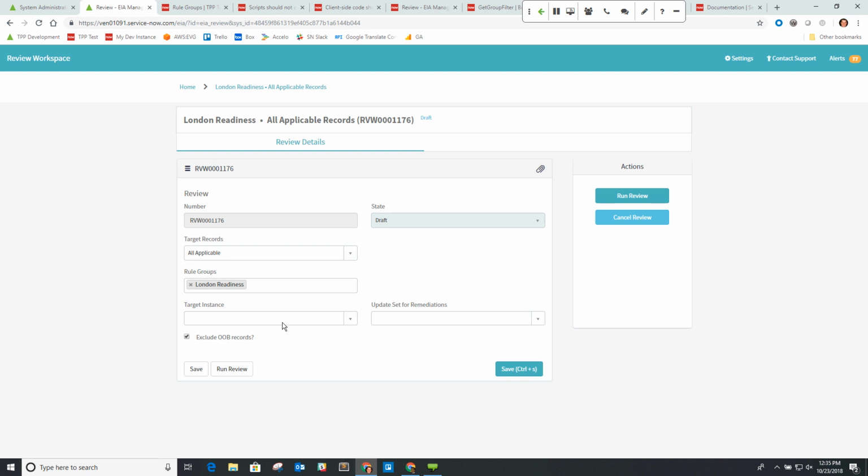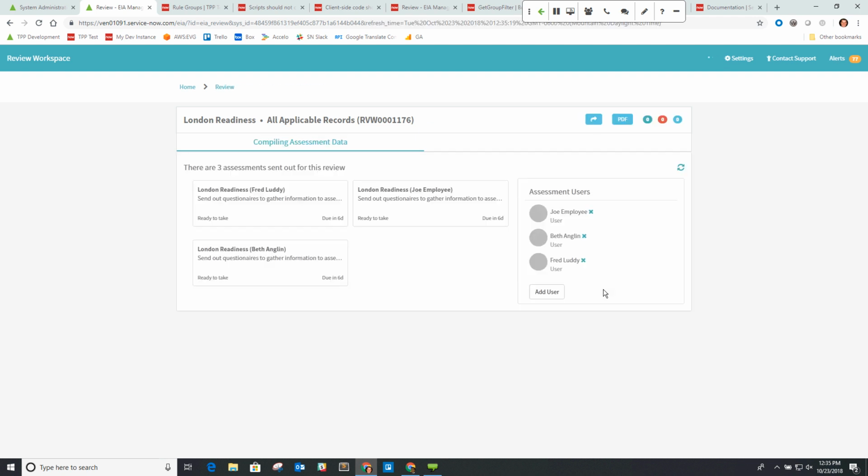I can still do the same kind of things, like targeting which particular records or instances I want to run the automatic discovery scans against. But now when I say I want to run a review, the first thing it's going to do is not generate findings and self-discovery, but rather send out questionnaires to those individuals that I've defined as the stakeholders in assessing different levels of maturity for features of the London release. And I can make adjustments to this.